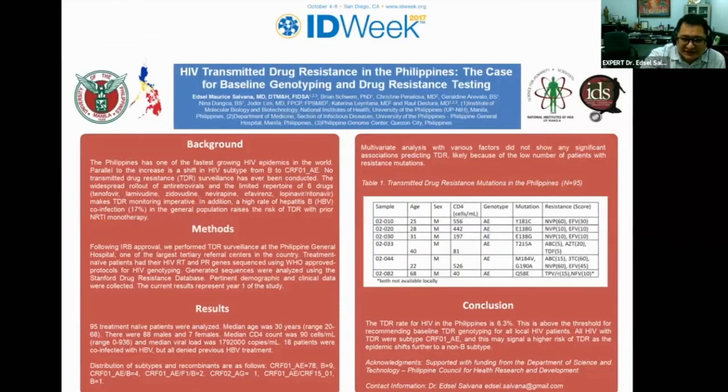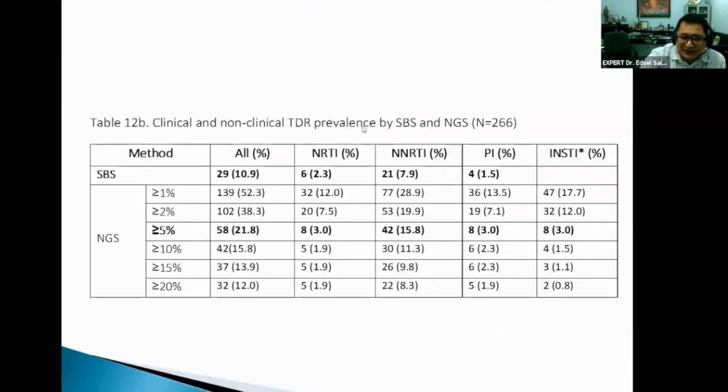Transmitted drug resistance, I can show you some of this data. We presented it about 2 years ago. We just finished crunching the numbers again. This is what it looks like. So for Sanger-based sequencing, transmitted drug resistance natin is 10.9%. So NNRTIs, it's 7.9%. Mataas yan. So you can expect about 7.9% of your patients will fail treatment within about 3 months.